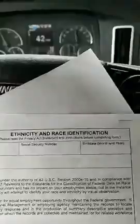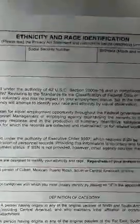Both of the forms that you need to do this are an SF-181 and an SS-5. Again, you need an SF-181 and an SS-5. Those are the two forms that you need to update your ethnicity and race and status to American Indian. So I just got off the phone with the Social Security office. So you have to take it in. Once you fill it out, you take it into the Social Security office and update your status to American Indian.